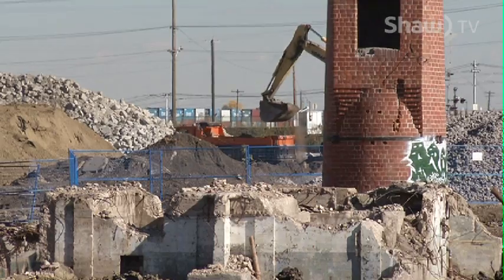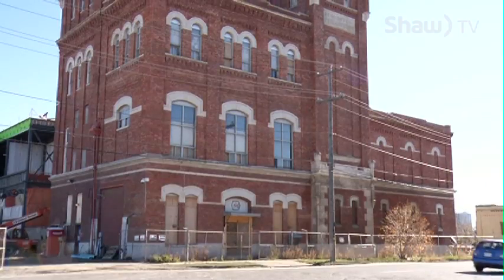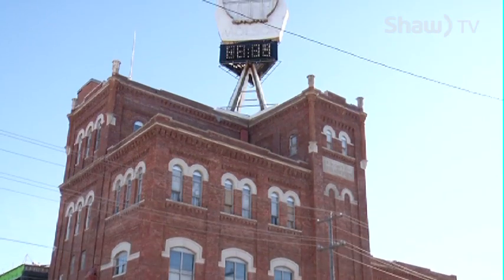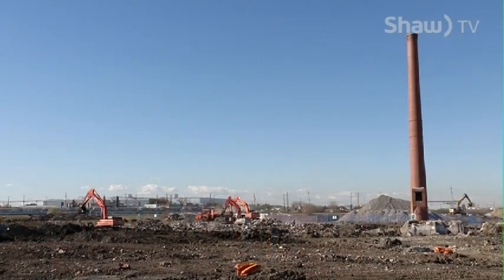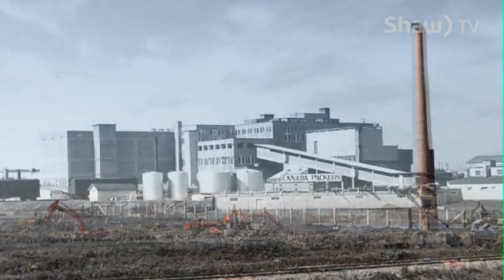A small interpretive park will eventually be built at the smokestack's base. Meanwhile, heritage planners next focus on the 100-year-old Edmonton Brewery building across town. The smokestack represents a great local story. For Go, I'm Tim Dancy.